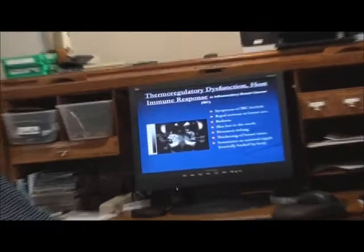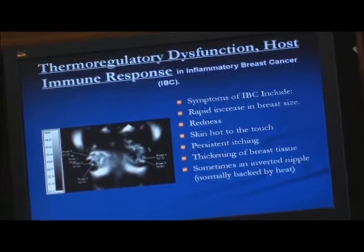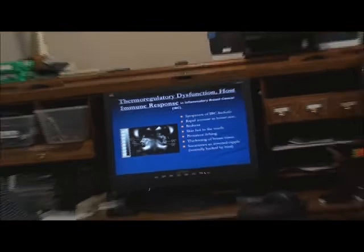I'm here with Dr. George Chapman, and today we're going to be discussing IBC, which is inflammatory breast cancer. Some of the symptoms that we look at initially are rapid increase in breast size, redness of the breast, skin hot to the touch, persistent itching, thickening of the breast tissue, and sometimes an inverted nipple, and it's usually backed by heat.